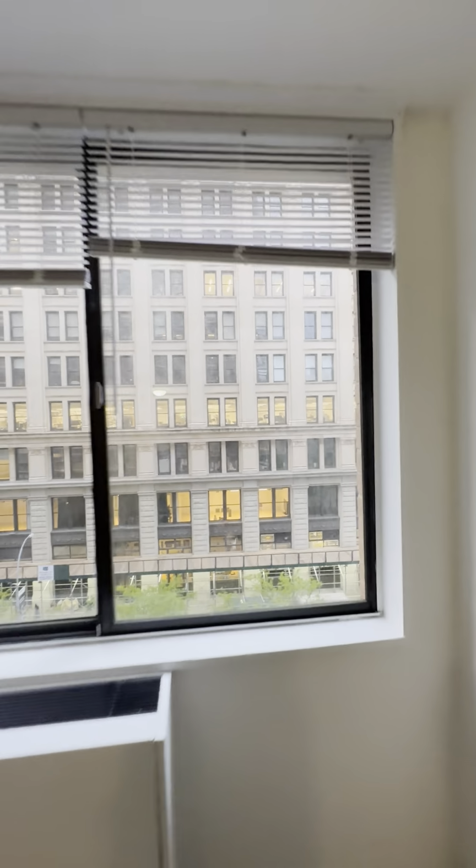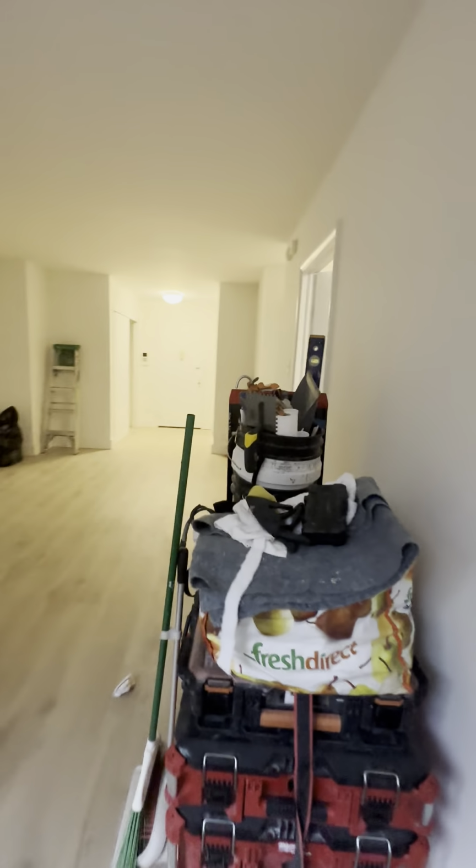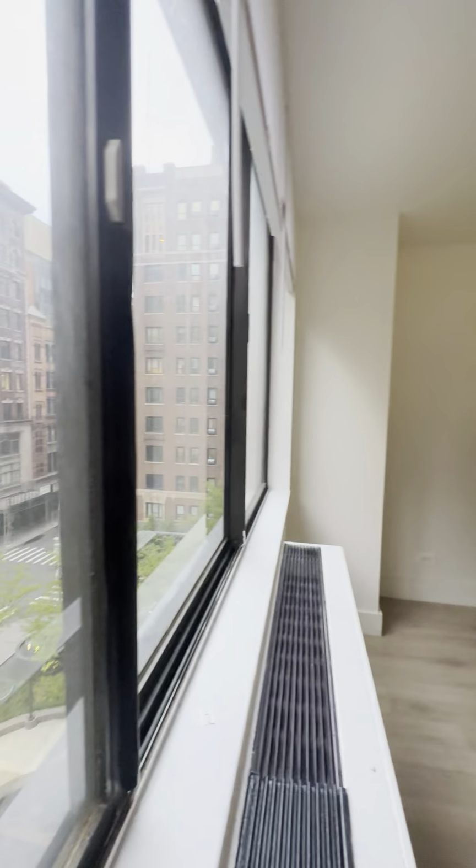Big windows. This is from the sixth floor. You get spectacular natural light. Right now it's about 7 o'clock. And the living room has no lights on.